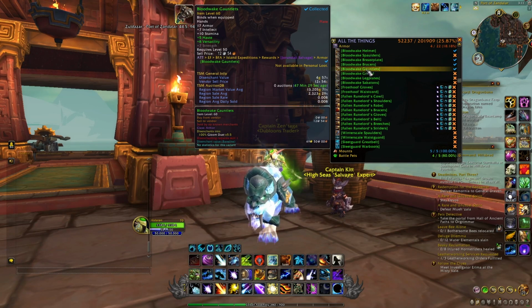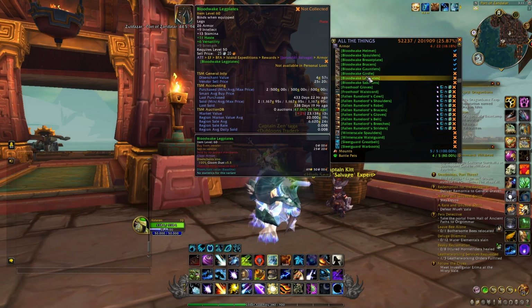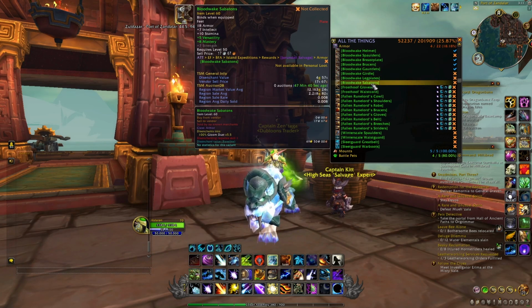I also got some of the gauntlets. I got 2 of the girdles, the belts. Then I also got 3 of the leg plates, as you can see, 20,000 gold on average. And I got 3 of the sabatons, 12,000 gold on average.